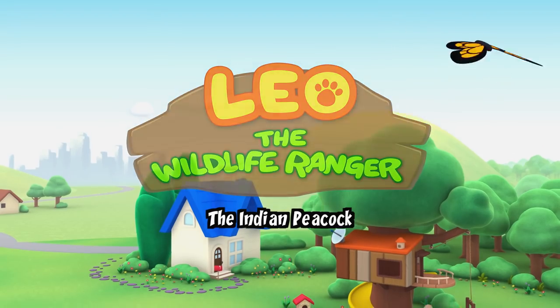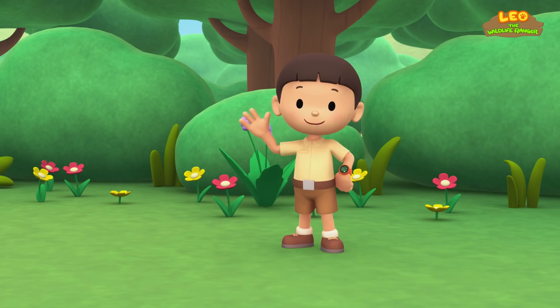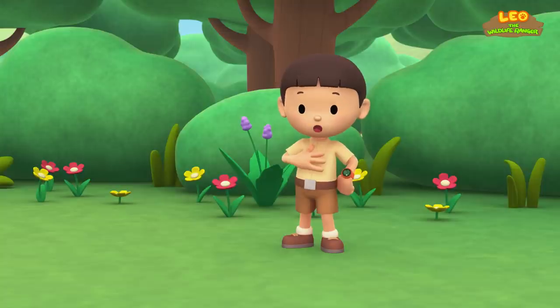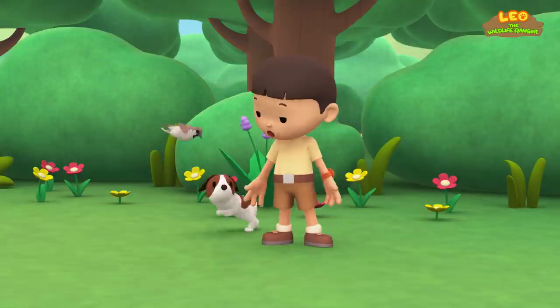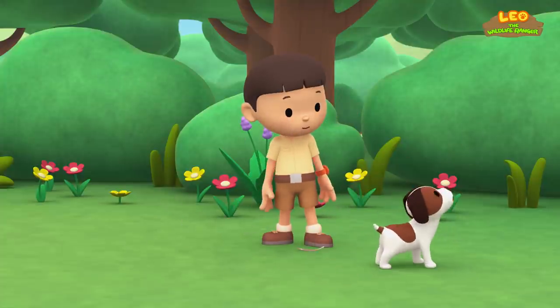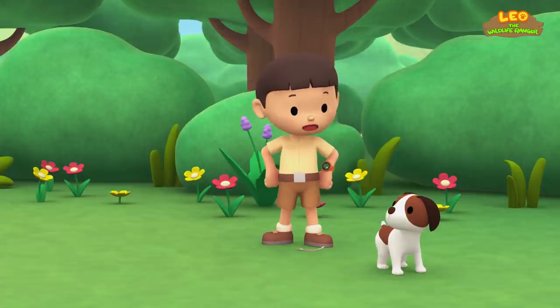The Indian Peacock. Hi, everybody. My name is Leo. I am a junior ranger. And this is my puppy. Hero, leave that bird alone. Be nice, Hero. You're much bigger than that bird.